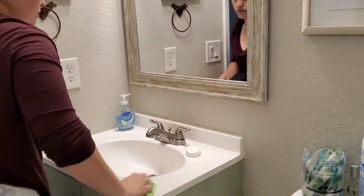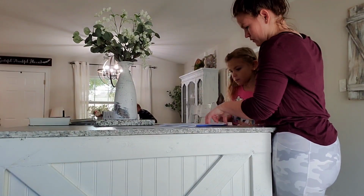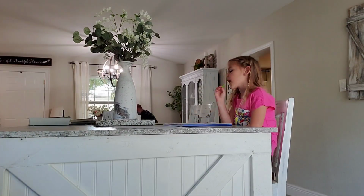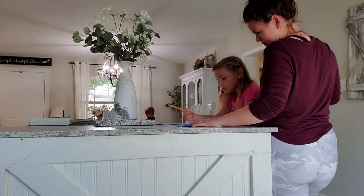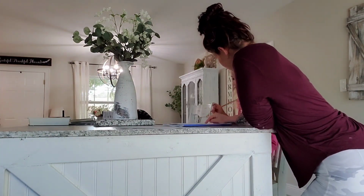But anyway, now that I washed my face and wiped off the vanity a little bit, we're gonna jump into homeschooling. And whenever I'm doing this, I do try my best to separate the kids. I try to put one on one activity and then work with the other. It's really hard to get them done together because they try to talk over each other.